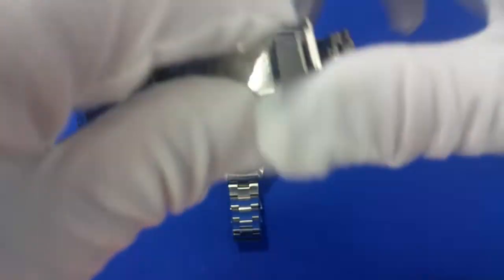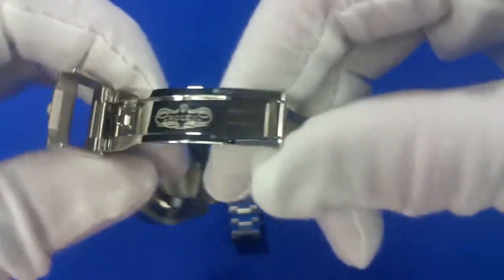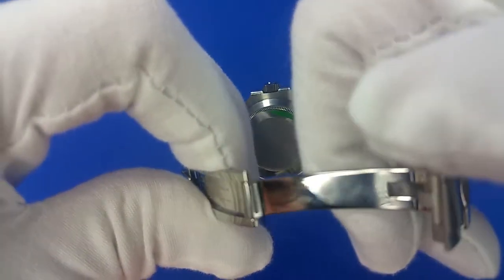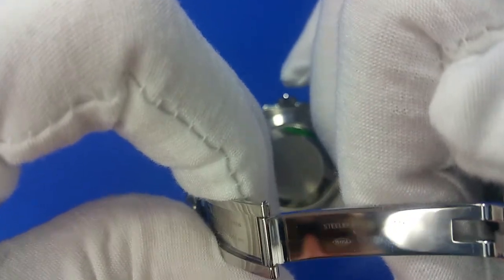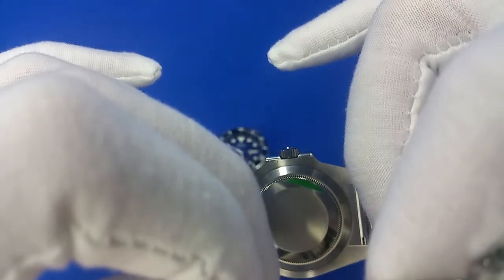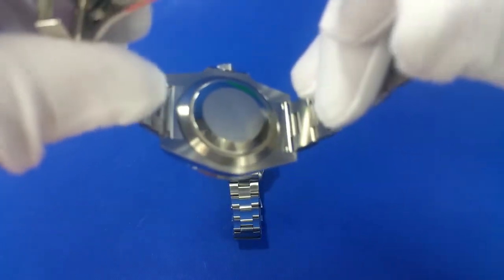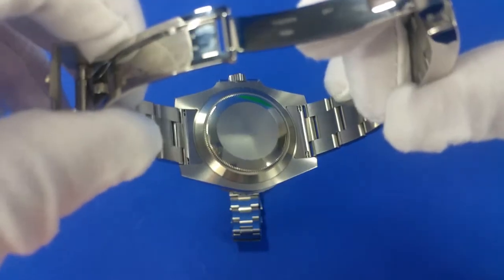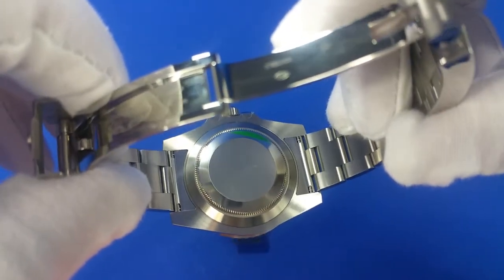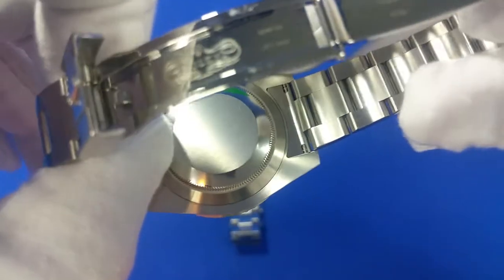It's got a nice milled clasp, etched in with the brand name there, Rolex. What does it say there? Steel inox. What does that even say? 22, is it 22Y? Whatever, not important. The Rolex case back, very, very, very boring. They don't do anything. They don't even put their name in there, okay? You do need a special Rolex tool to open up that case back.